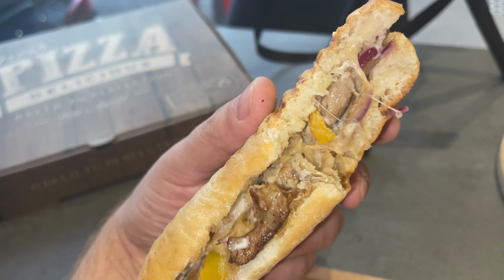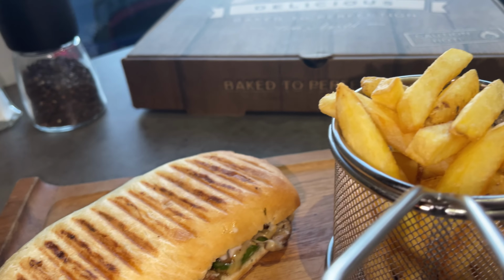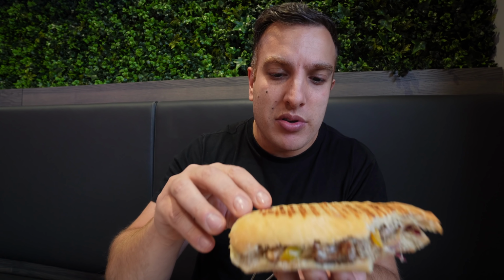There's a decent amount of meat in there, guys. Add a bit of chili sauce to that, take it to the next level. That's a decent Philly cheesesteak, though it's kind of their interpretation, so I don't necessarily want to call it that. It's their take. I quite like that, this steak baguette with cheese, onions, and peppers. That's tasty.